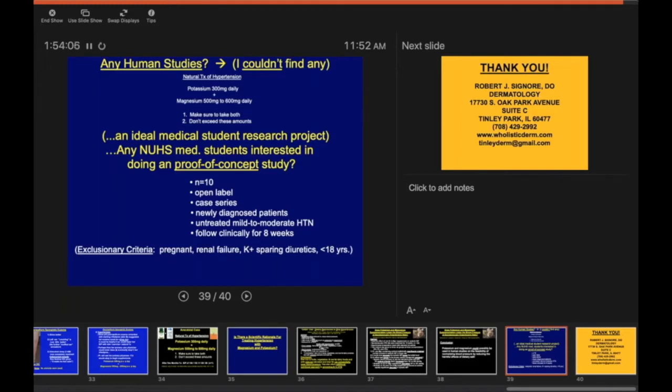And the endpoint would be 8 weeks: what's your systolic blood pressure? If anybody's interested in a natural study like that, I can't help you get it through the IRB, but I'm sure some of the other professors could. But at least I could help you tweak it, and help you decide what to use for inclusionary criteria and how to write it up.